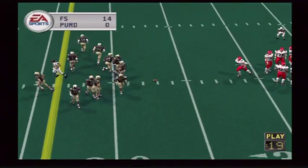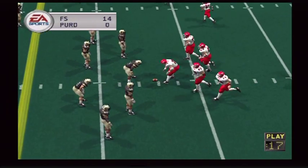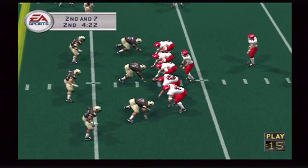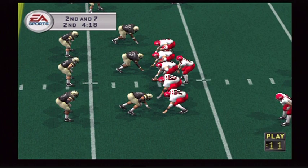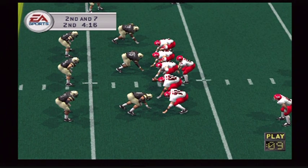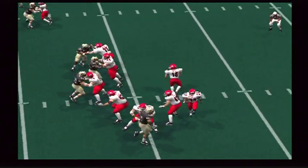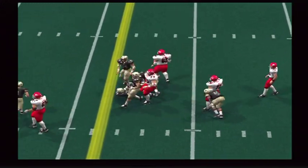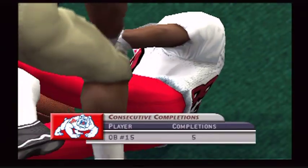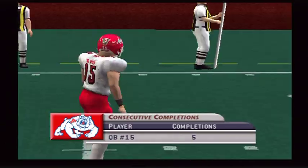Second and 7, ball on the 23. Fresno State comes to the line with 3 wide. He drops back. He's in trouble. Throws it out there, and it's caught. Number 22 with a takedown at the 18, 5 yards.